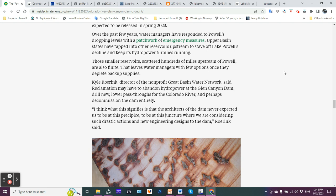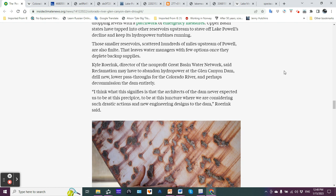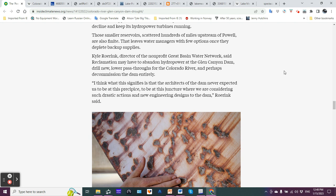Over the past few years, water managers have responded to Powell's dropping levels with a patchwork of emergency measures. Upper basin states have tapped into other reservoirs upstream to stave off Lake Powell's decline and keep its hydropower turbines running. Those smaller reservoirs scattered hundreds of miles upstream of Powell are also finite. Everything is finite on this planet. So that gives water managers very few options once they deplete those backup supplies.